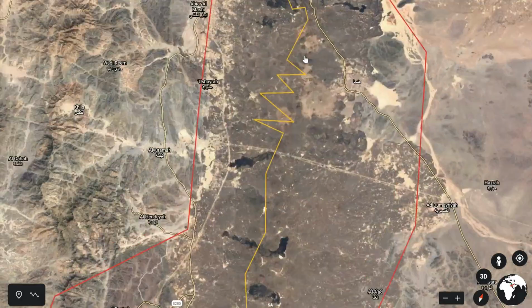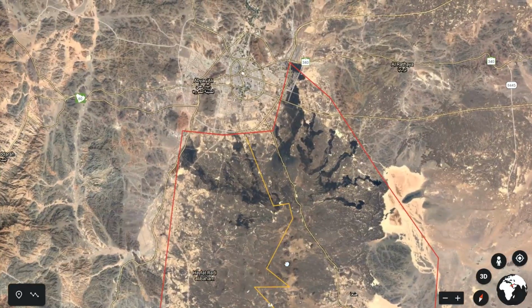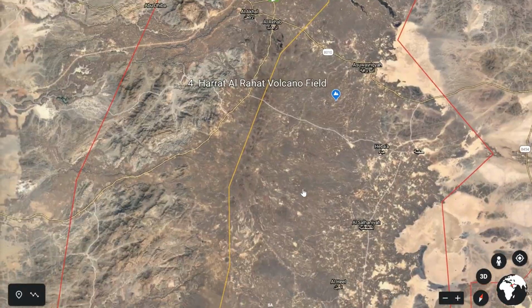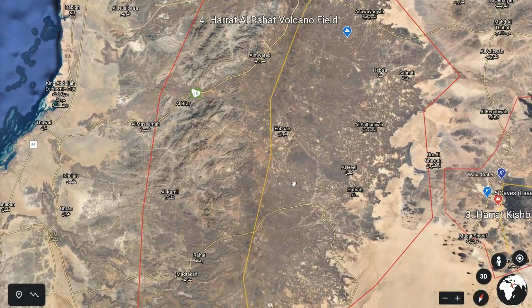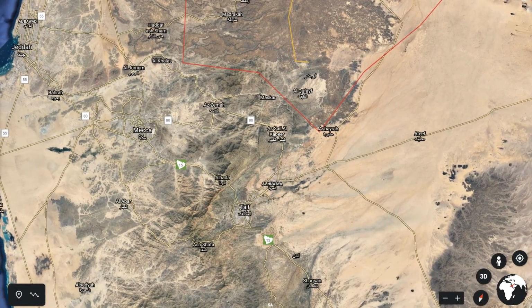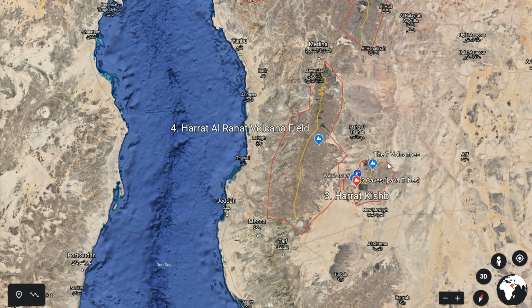south of Medina, city of Medina Munawwara, and all the way down towards, as you can see, the long spine of volcanoes there, down towards Taif itself. Number 4, Harrat Al Rahat.